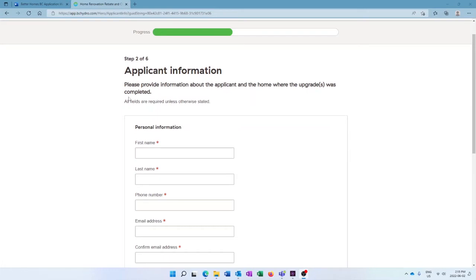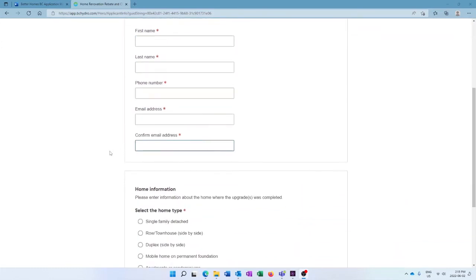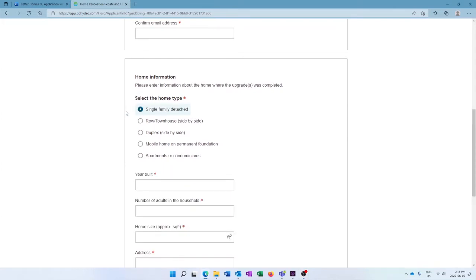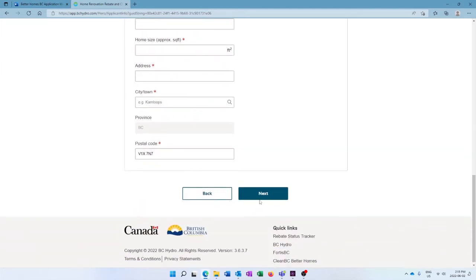And step 2 of the process is all about you. So your personal information, first and last name, phone number, email address, and then you keep scrolling down there and you'll give some information about your home. So single family, row house, duplex, mobile home, or apartment, year it was built, number of outlets in the house, and so on. Keep going there and press next.